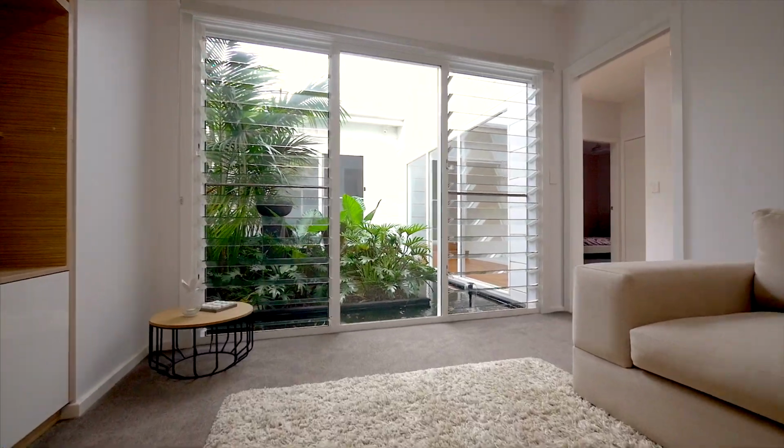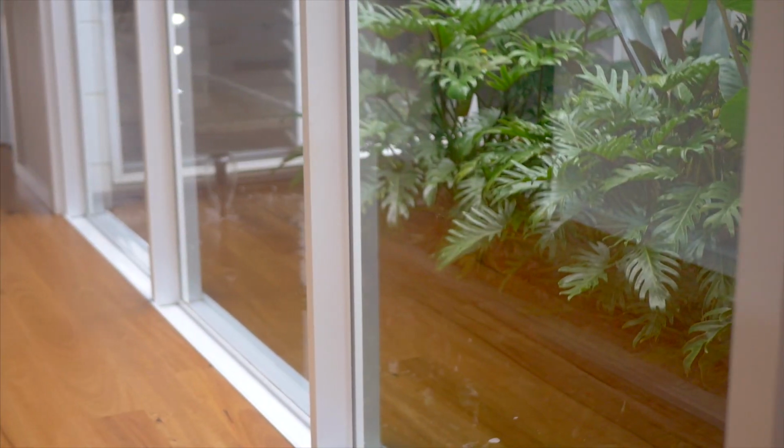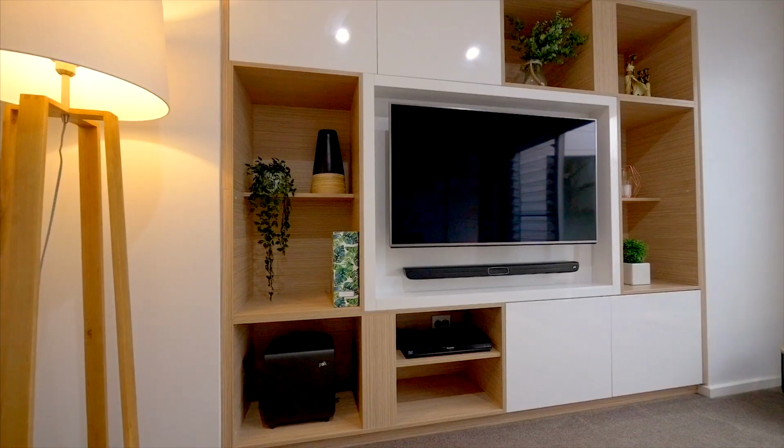Whilst there is so much I love about this home, one of my favourite attributes without question is the floor-to-ceiling glass featuring an atrium strategically placed for sanctuary between a second sitting room and dedicated study. What an incredible feature.